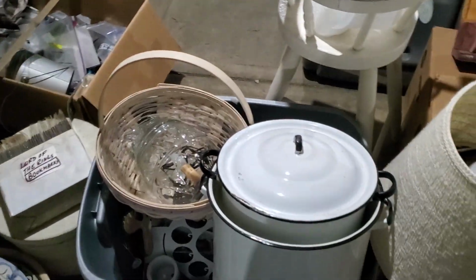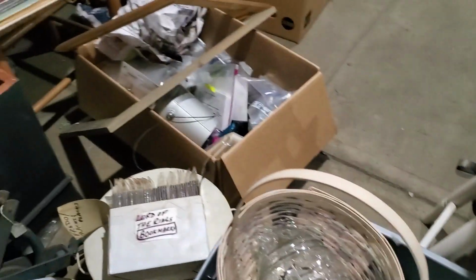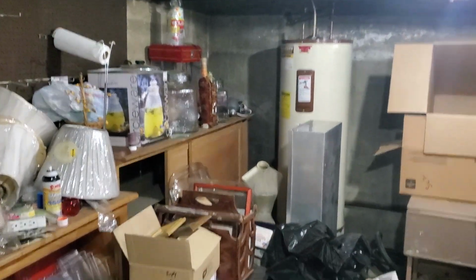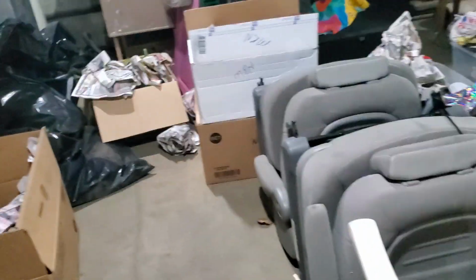So you can see there's some enamelware. There's more lamps. Lots of glass and miscellaneous pottery type stuff. An old blanket chest. There's this awesome table. I really like the table. Out of everything, I like the table. So it's a very cool, long, like coffee table. Then you can see there's some more lamp bases and other items. Over there, box of purses.